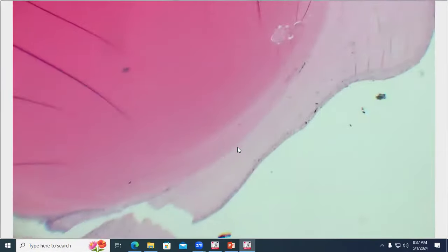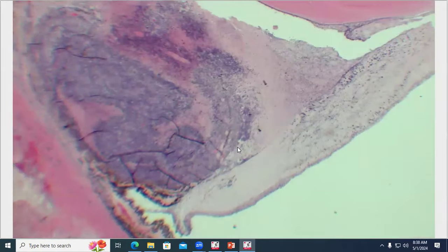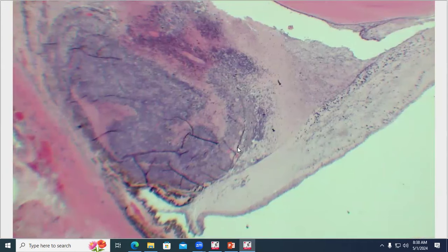So we did offer a CD3 and CD79A in this case. Our CD20 immunohistochemistry reacts to rabbits, so we chose a CD79A for our B cell lineage to try to avoid background staining associated with that. So I'm going to start with the CD3 for T cells.